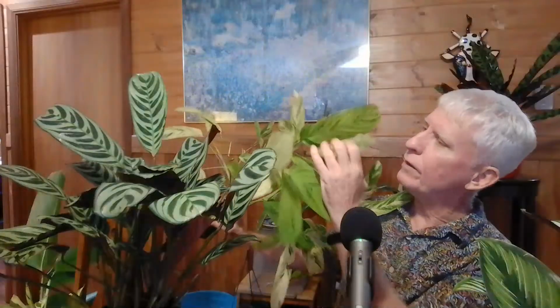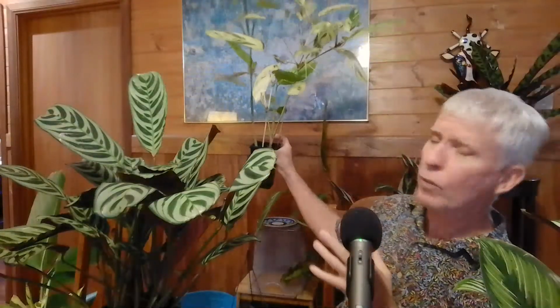You get some leaves with a little bit more of the light green color, so it looks more yellowy cream, and then you get some leaves that have a little bit more of the darker green on them. So beautiful plant, more delicate, more pretty, but it is one that I love in my garden. So that is Ctenanthe lubbersiana variegata. I may be pronouncing this wrong. I do apologize, folks.